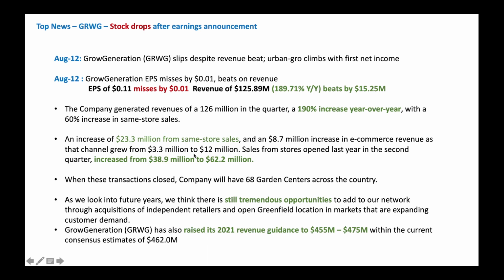And as you can see here, they're doing well from same store sales, and also they have 68 garden centers across the country. That will really help the customers to understand their product and showcase their products. And they have tremendous opportunity as we look into the future. That's good news from an outlook perspective.